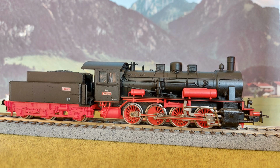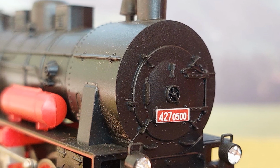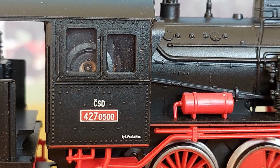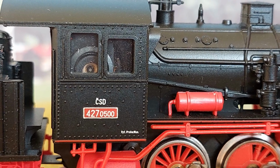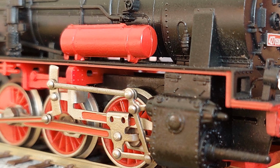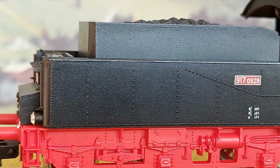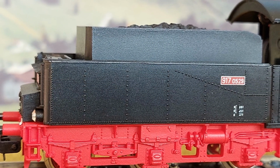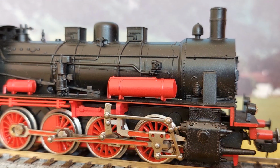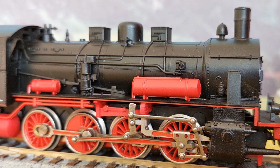This further development of the classical G8 had a larger boiler and a correspondingly higher friction weight with a service weight, including tender, of 115.4 tons. It was paired, however, with different tenders that could contain 6 or 7 tons of coal in reserve and reached speeds of up to 55 kilometers per hour. So it was used almost exclusively on main routes in freight traffic.